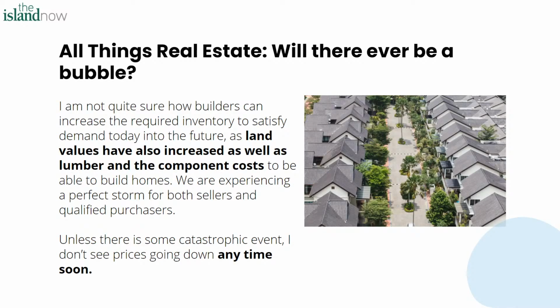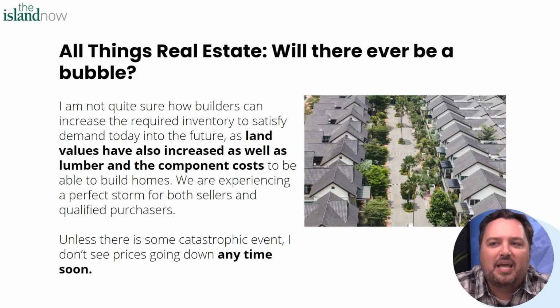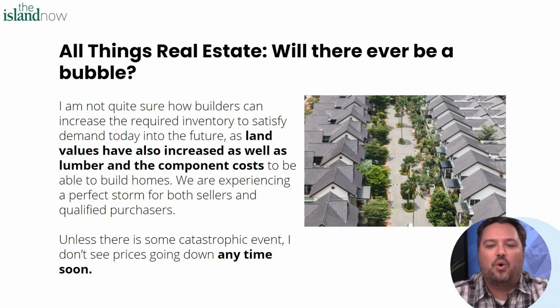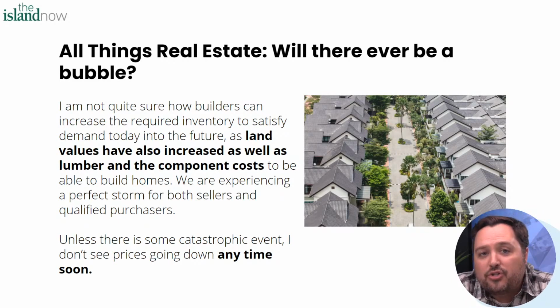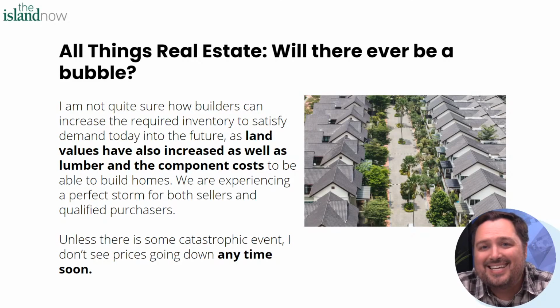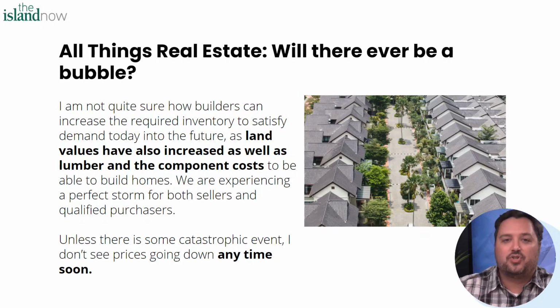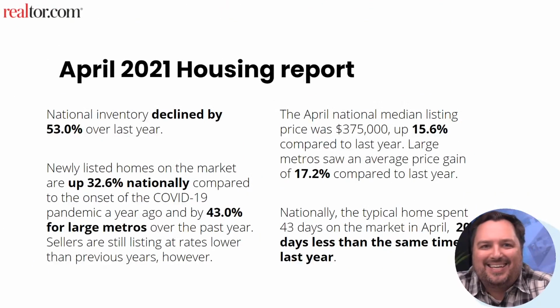Now, there's no question here, guys. At some point, we're going to get to an equilibrium, or we may see prices leveling off or going down just a little bit. That's not what we're talking about here. What we're talking about here is a serious crash. We're talking about seeing the real estate market just really tank. That's what we're concerned about. And according to some of these experts, they're saying we don't see this as something that's actually going to be occurring anytime soon. It's important that we keep that into consideration.